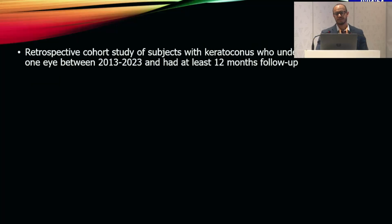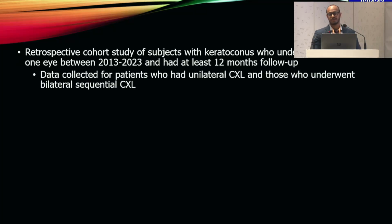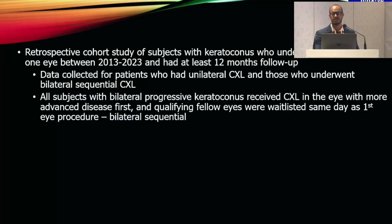This is a retrospective cohort study of all the patients that underwent cross-linking in Auckland between 2013 and 2023, and they had at least 12 months of follow-up. Data was collected for patients who had unilateral and those who underwent bilateral sequential cross-linking. Patients who had bilaterally progressive disease received cross-linking in the worse eye first, the more advanced disease eye, and then qualifying second eyes were waitlisted on the same day to receive the procedure in the second eye, in bilateral sequential fashion.